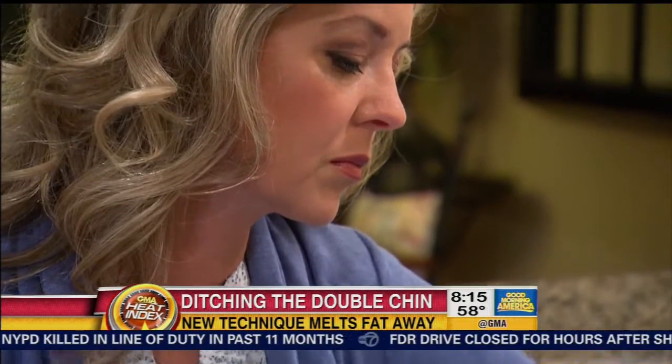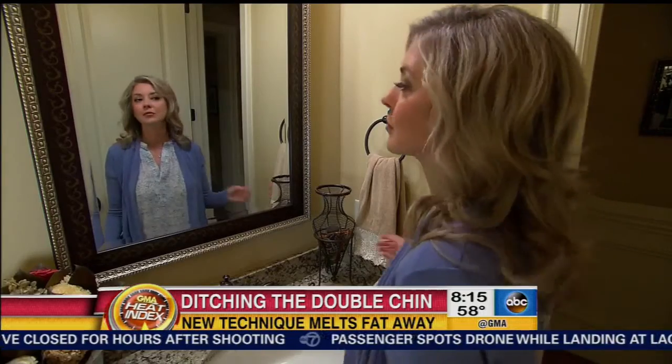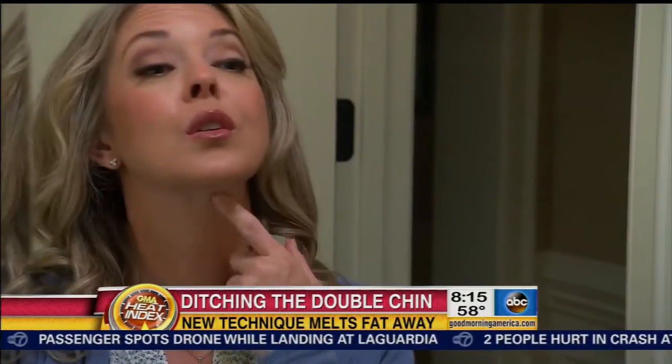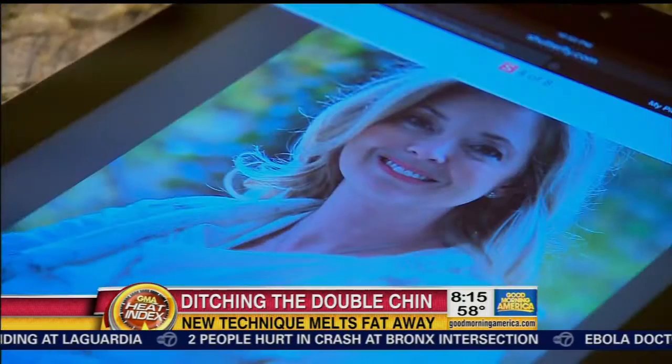Amy Seiverd says she had tried everything to get rid of her double chin. I felt that it made me look older. She had 3 shots during a clinical trial in 2012, and now, 3 years later, she is still thrilled with the results. I can't say enough about it. I'm so happy.